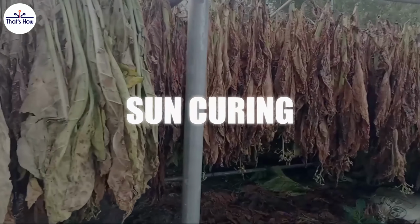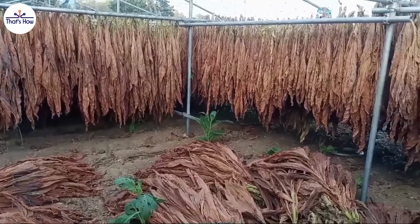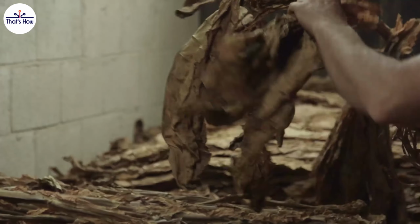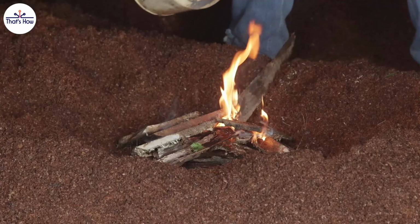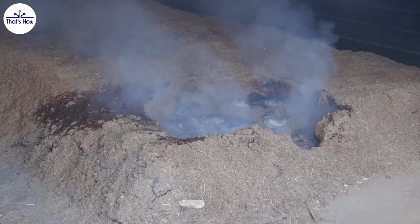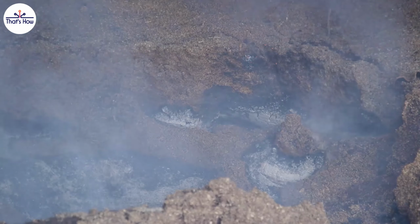Sun curing. The leaves are spread out under direct sunlight, where they dry quickly, developing a sweeter, milder taste. This technique is common in Mediterranean regions. Fire curing. Wood fires are set in barns to generate smoke, which infuses the tobacco with a rich, smoky flavor. This method is often used for stronger, more robust tobacco blends.